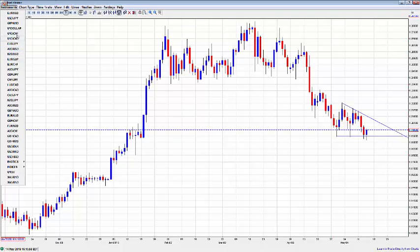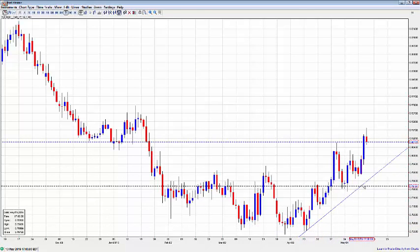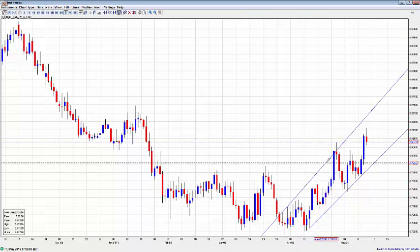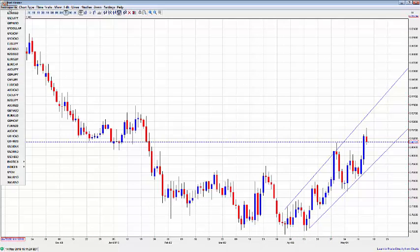All right, let's see. Australian dollar. Pulled back a bit today, but still in a confirmed uptrend because the U.S. dollar is breaking down and because iron ore has been rebounding, and that's been helping the Australian dollar to rebound itself. All right, let's see what else.